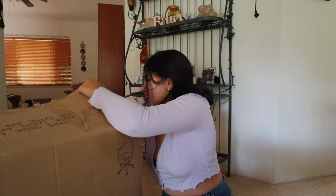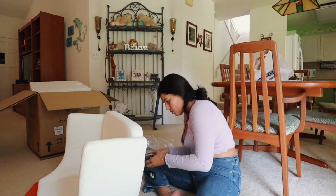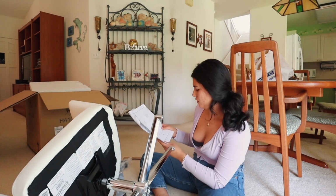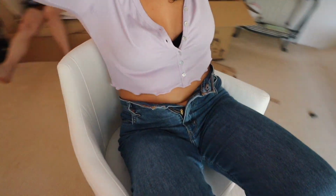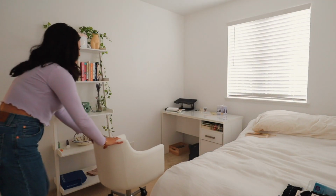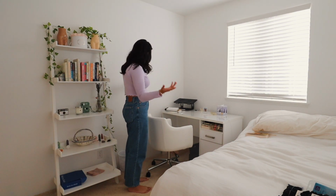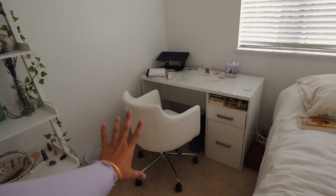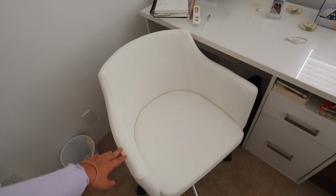Guys, I found my dream furniture. I've done it. Whee! Oh, that'd probably be smart. Wow. Everyone, the chair! You know what? Let's do a sit test.